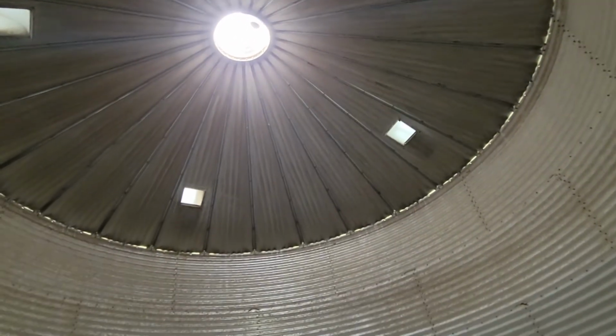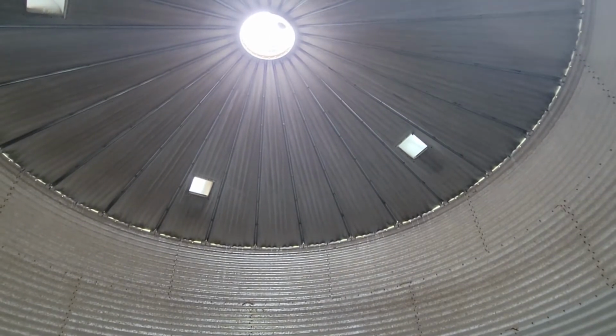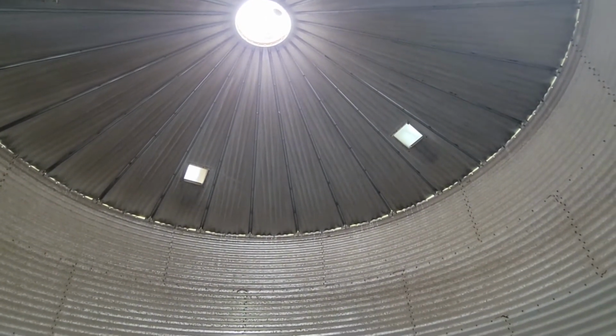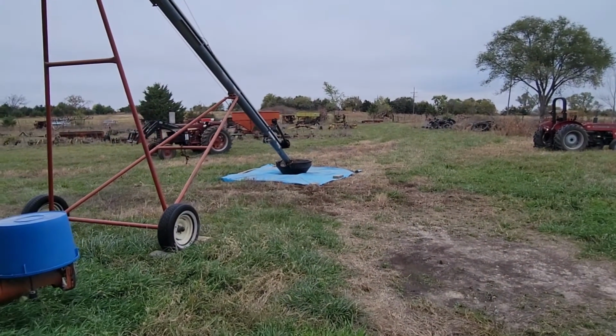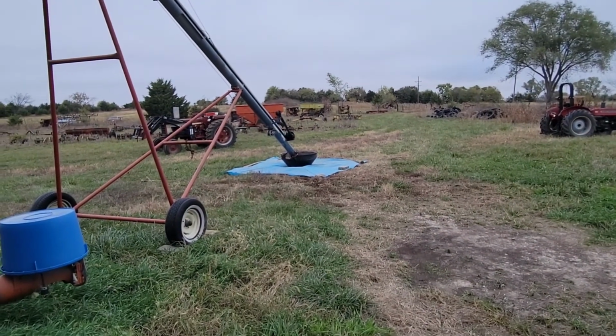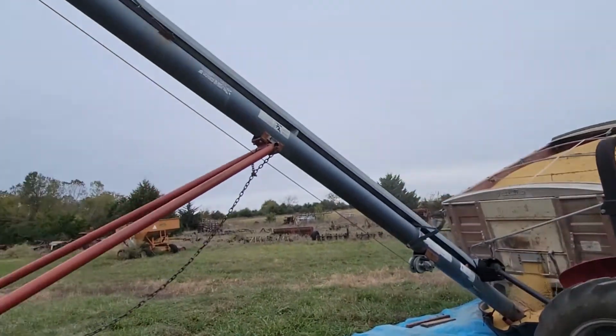This bin will hold about 6,000 bushel of beans or thereabouts. I think we had maybe 6,200 in it last year. So, well, maybe see if we can get a video of some beans getting dumped later today. Catch you then. Well, if you can hear me, we got the first load getting dumped.